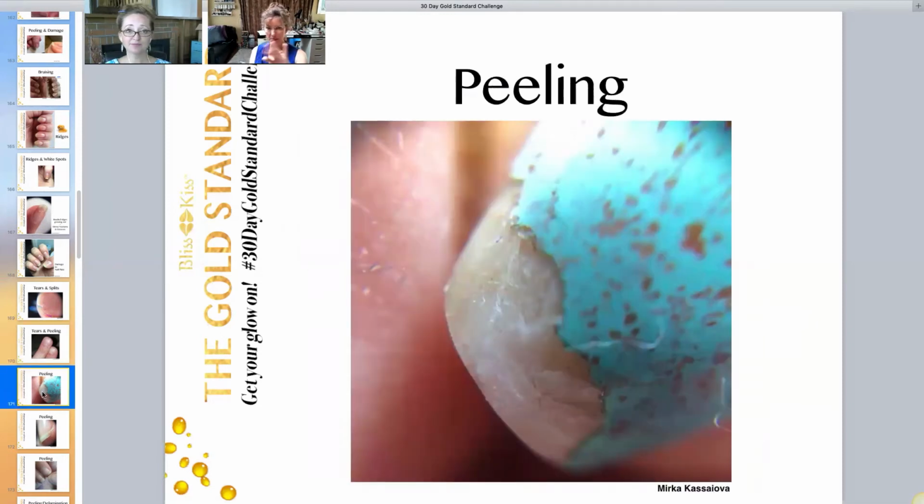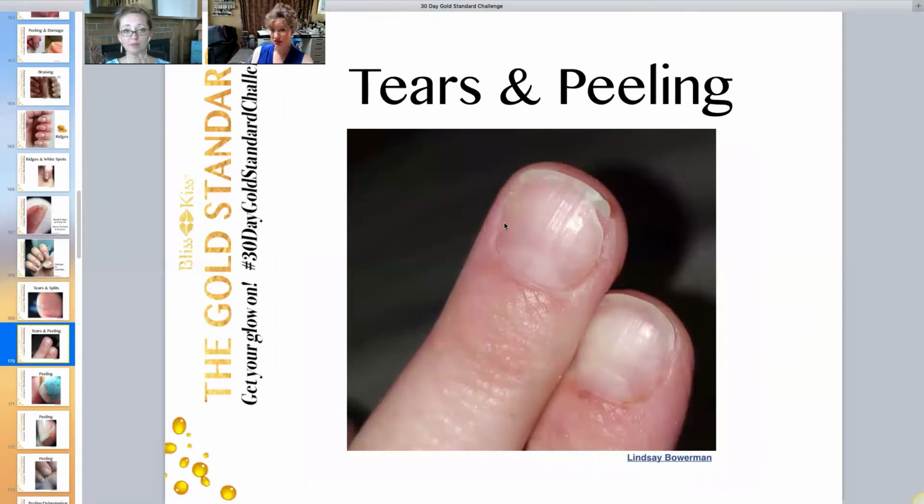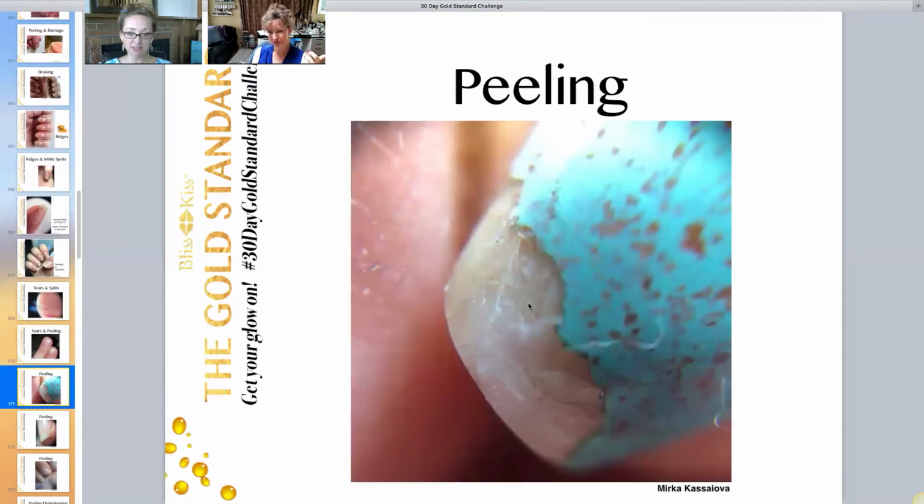So you can see that person has really much flatter nails. Yep, mine are way flatter like this. That looks way more like my nail shape. There are some ridges going on here. This one right in the middle, that's a thicker part of the nail. We don't want to file that down. We'll talk more about that later.